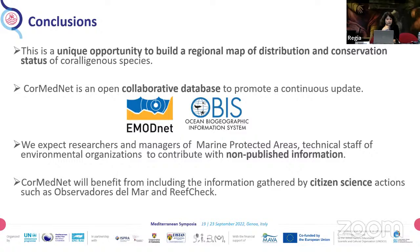In this sense, we expect that researchers, managers of marine protected areas, technical staff, and others, or citizen scientists, contribute with non-published information. So all the information is welcome. And of course, CoReMedNet can also benefit from including the information gathered in other citizen science actions, such as Observadores del Mar, Sea Watchers from Barcelona, Reef Check from Italy, and other initiatives. So I think it's a good place to put everything together, because the information will be available for all.